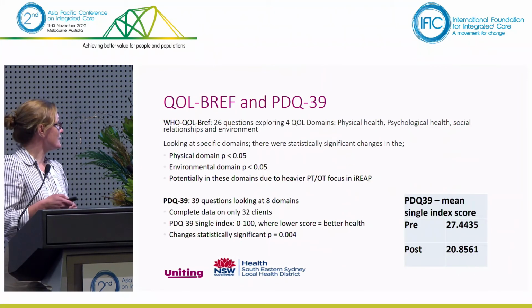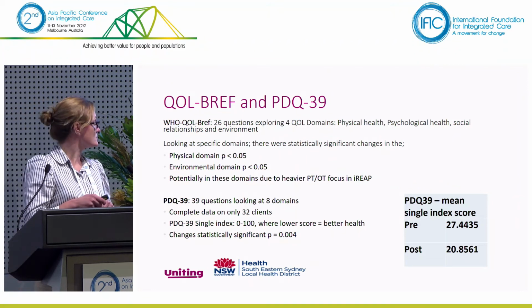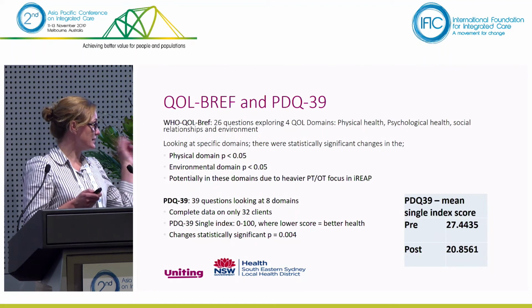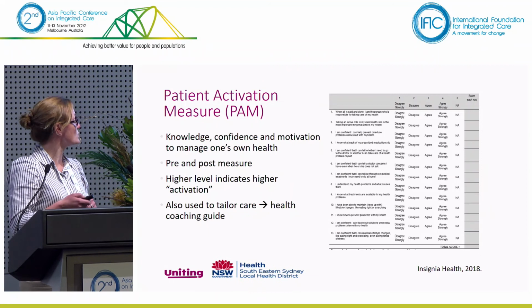We had a look at people's quality of life, and we could also see statistically significant improvements and change in that as well. And we did look specifically at people who had Parkinson's disease and their quality of life measure, and that also improved.